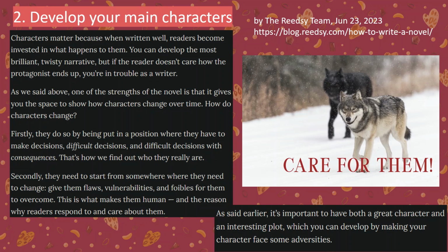Okay. So yeah, you can develop the most brilliant twisting narrative, but if the reader doesn't care how the protagonist ends up, you're in trouble as a writer. That is true. There was a book, Miss Peregrine's Home for Peculiar Children. Yes, that's the title of the book. That book is the first time I realized, when I read that book for the first time, when it first came out. I think it was a while that I read it, not when it came out.